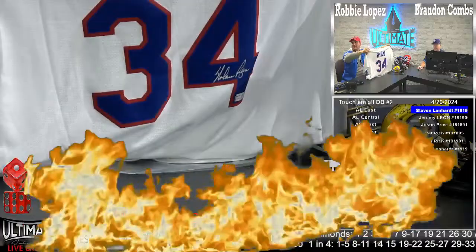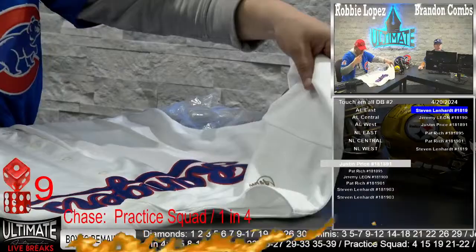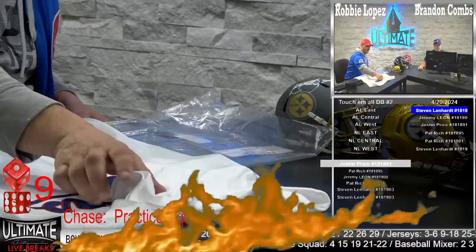Number 34, Nolan Ryan on an authentic. Because I was told these are all custom jerseys. So, ladies and gentlemen, I have been falsified on that. So, we don't know what these jerseys are. Maybe custom, maybe not custom. It doesn't really say on the sheet that they give us.